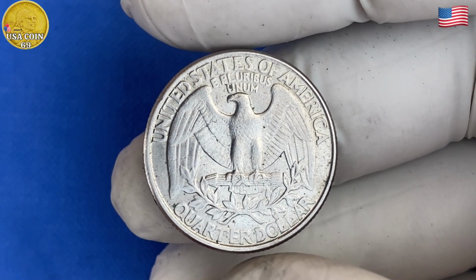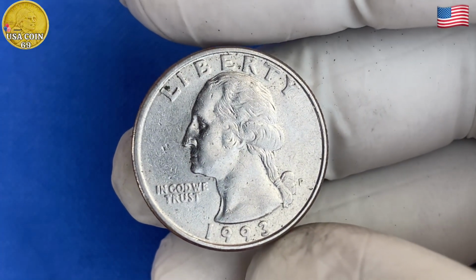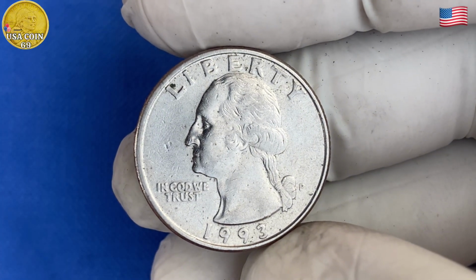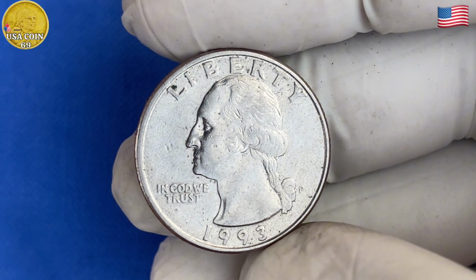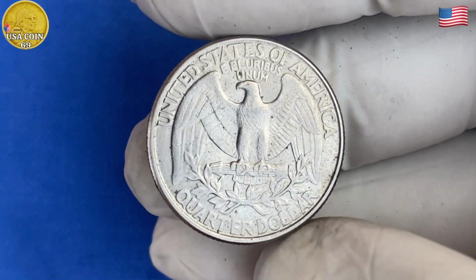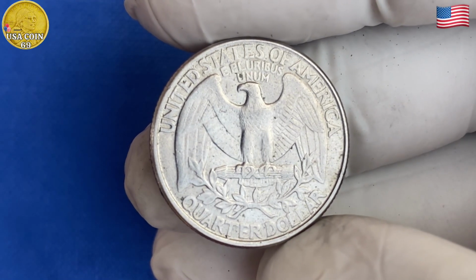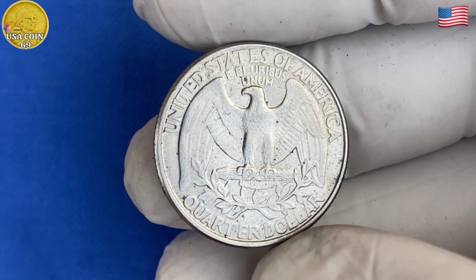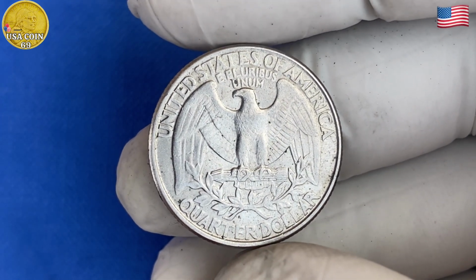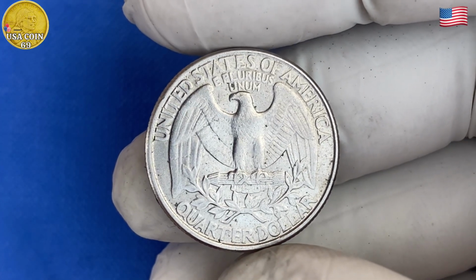The Washington quarter has long been a staple of American coinage. First introduced in 1932 to honor George Washington, the first president of the United States, this coin has become iconic. The design has remained relatively consistent, with Washington's portrait on the obverse and an eagle on the reverse. However, as with all coins, the value of a particular year's issue can vary greatly depending on factors like rarity, condition, and unique features. And that's exactly where the 1993 Washington quarter comes into play.